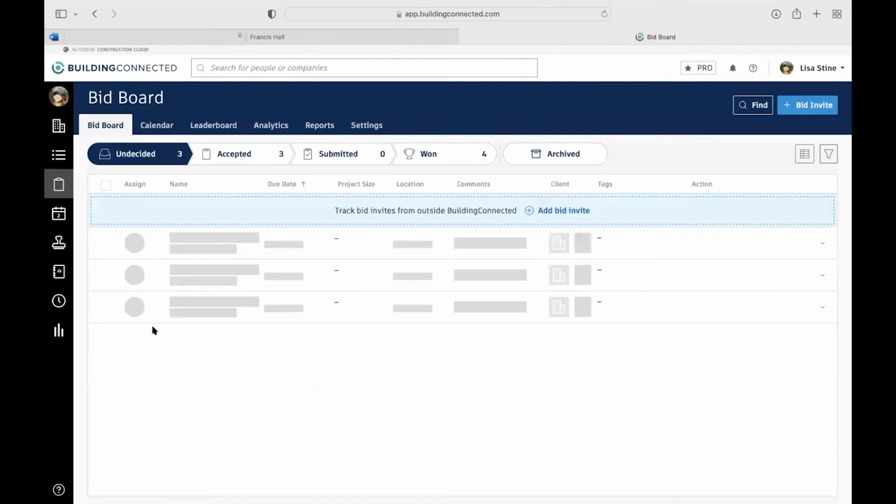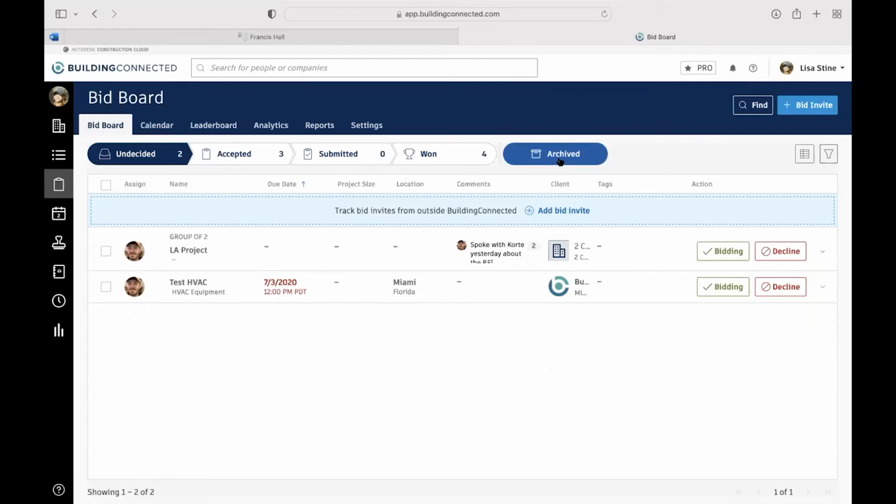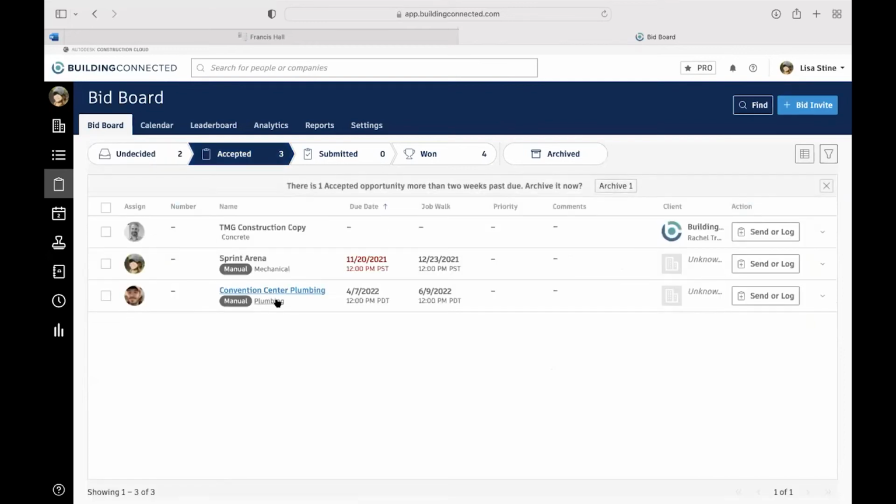If I had decided to decline it, right, I could certainly do that. The opportunity is just gone, but it goes into the archive tab. So we're never deleting information in here. We're just moving it to a different bucket. But again, if we decide to bid on it, it's going to accepted. So from there, right, we can continue to comment and chat with our team here. So we're all kind of in the know.